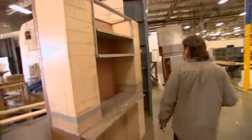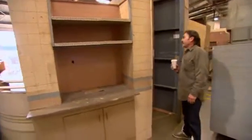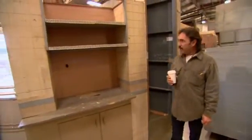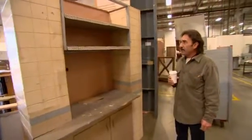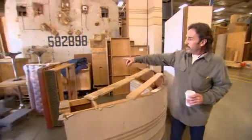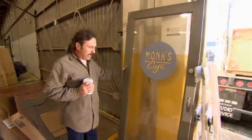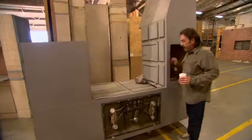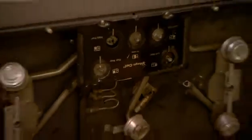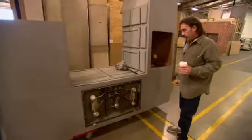Well, this appears to be one of the counter pieces for the diner, for Monk's Diner. And as you can see, it's seen some days on stage and in warehouses, so it will be repaired. These are some of the original booth backings and some tables. There's the original Monk's Cafe door, which still has the logo on it. Jerry's original kitchen counter. Looks like we're missing our cover to our stove, set dressing. They have a little research and work to do.